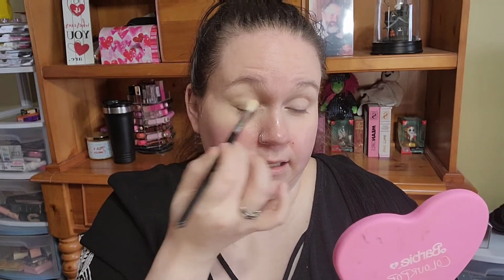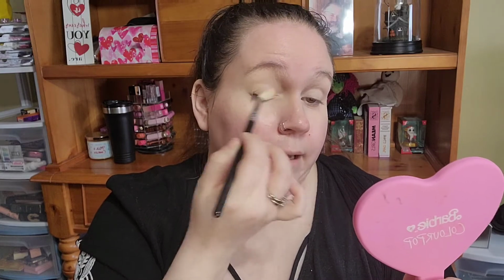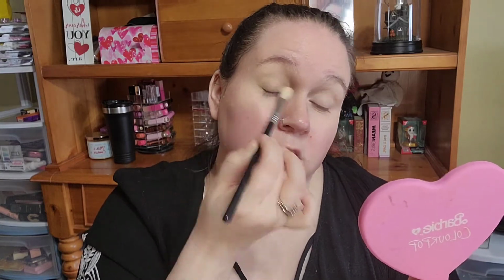The bottom row here is 100% all matte, and the top is complete and total shimmers. So I'm going to want to try to use as many of these colors as humanly possible. Let's go ahead and dive into this shade right here first. It's kind of like a pinky skin color shade, and I'm just going to use this to set my whole lid area. I primed my eyes with my Give Me Glow in the shade Parchment, so I'm just using this to set it down.